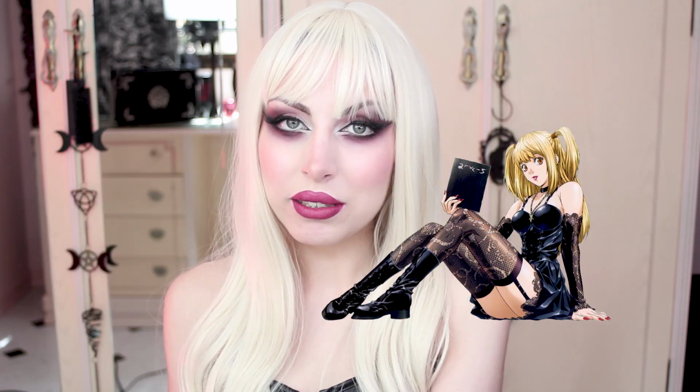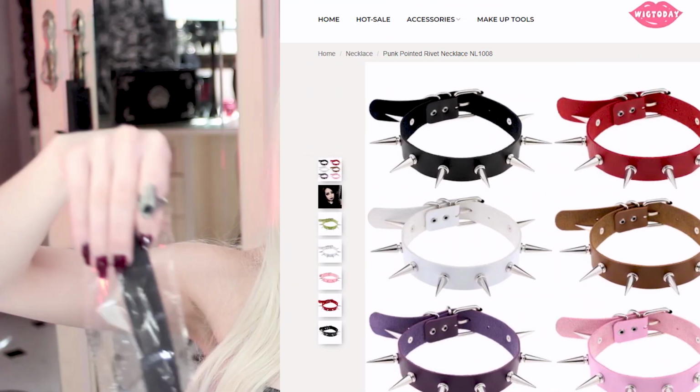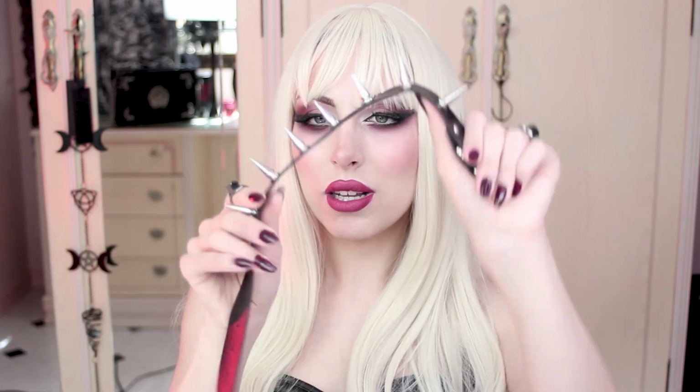So here's look number 2. I wanted to go for a gothic doll look. Basically, I was inspired by Misa, the character, but after doing my makeup and all that, I realized I look a lot more like a goth Barbie. So I guess this was a little bit of a fail, but I'm not super unhappy with how the look came out. To finish this look, I'm gonna use a choker that they sent me. As you can see, it's really awesome because the spikes are quite long.